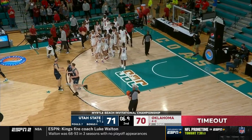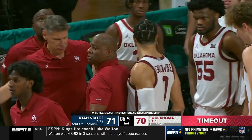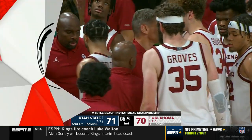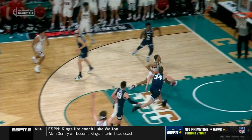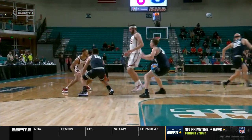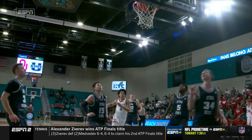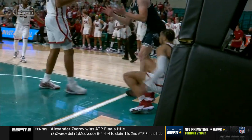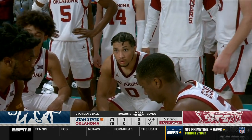And a timeout taken. Porter Moser uses his last one. Here's the 5th-year senior, transfers from Duke because he wants an opportunity on the offensive end, and here's a big play. I was thinking 3. You were thinking 3. Utah State was thinking 3. Goldwire was like, no, there's enough time, let me take it to the rack. Almost gets the and-one. Really nice job of getting a quick 2 for your team.